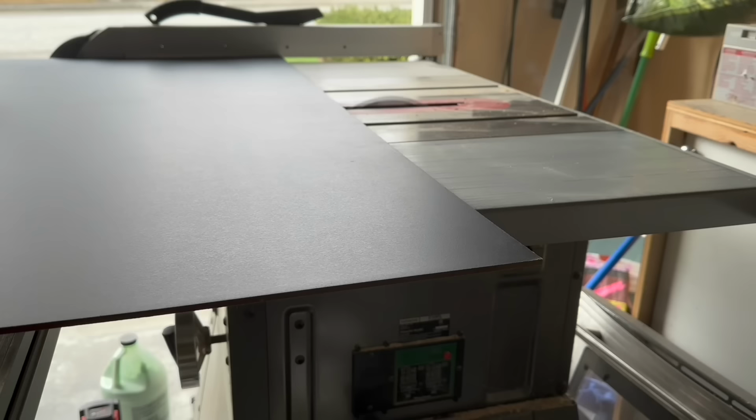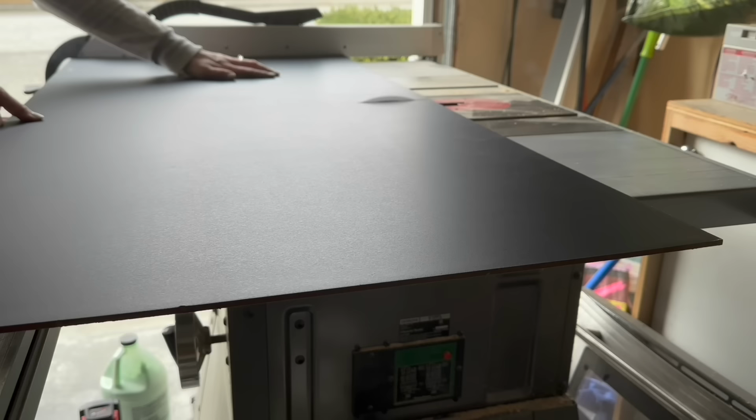This sheet of chalkboard / dry erase board was quite large, so it's nice that I'll have extra materials for future projects.